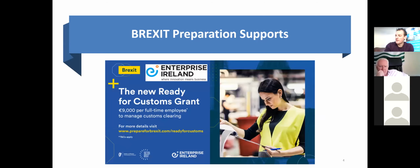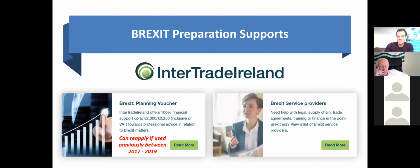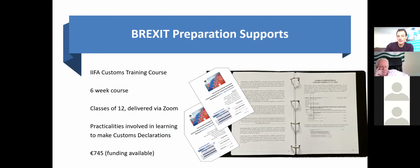So once again, €9,000 grant for each new staff member hired from Enterprise Ireland. Intertrade Ireland's €2,000 training voucher. And then if you are looking for customs training, our association has its own course also. That's me on that.